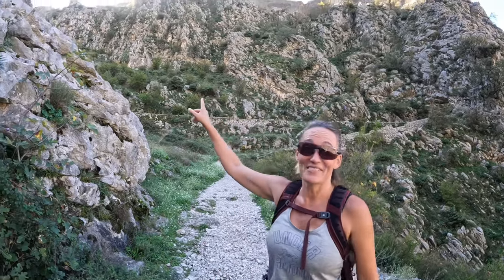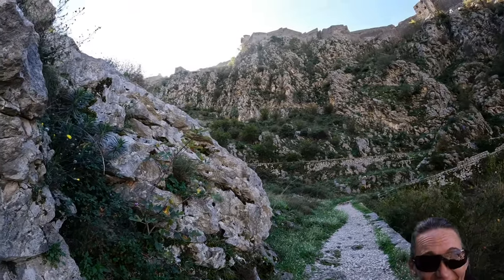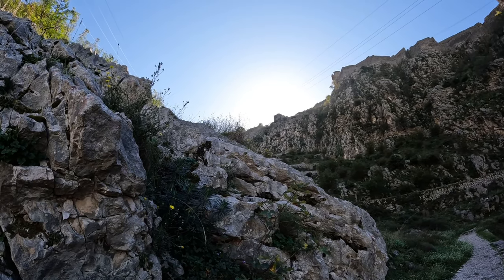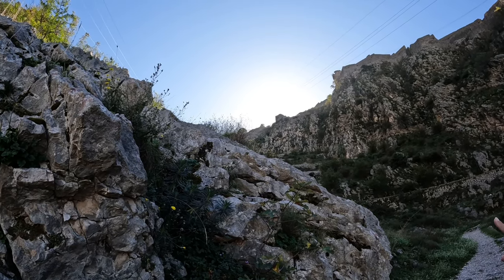I want to get a picture of that with the sun shining through it. You gotta back up just a little bit, and the sun actually is right through that little hole in that wall.